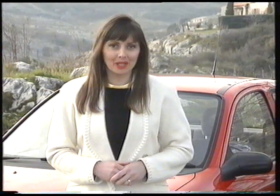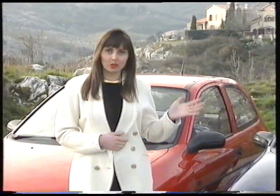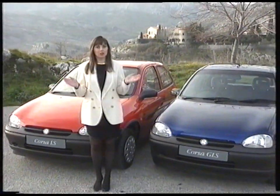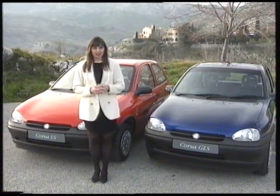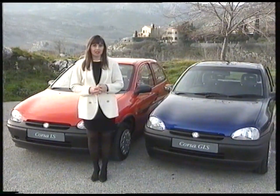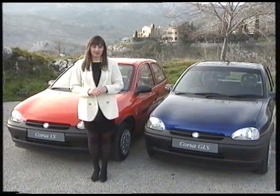And that is what we're going to do now. We've chosen the three-door LS because it will be the volume model, and we'll also be looking at the five-door 1.4 GLS to show the differences between the two body styles. And as always, the proof of the pudding is in the eating. We'll see how our star cars stack up against the models you're most likely to find you're competing against.